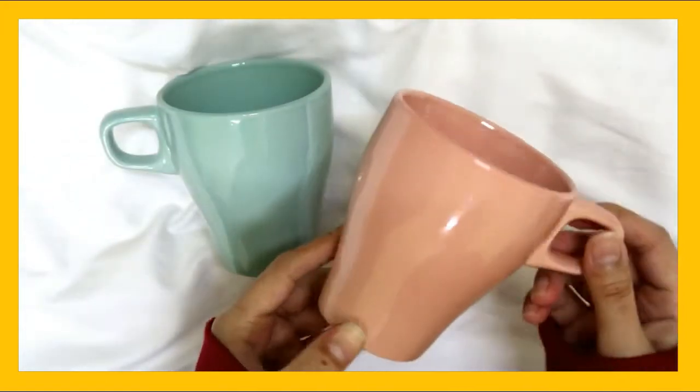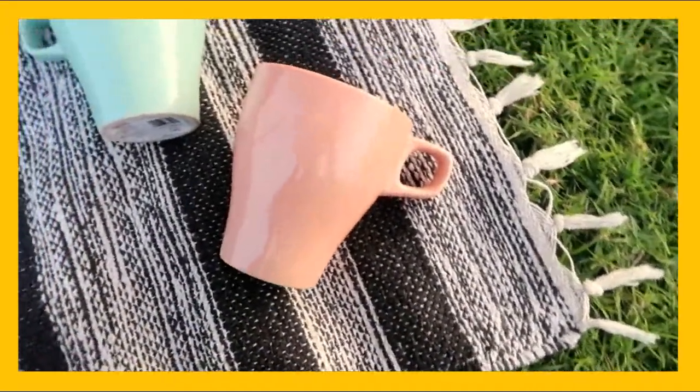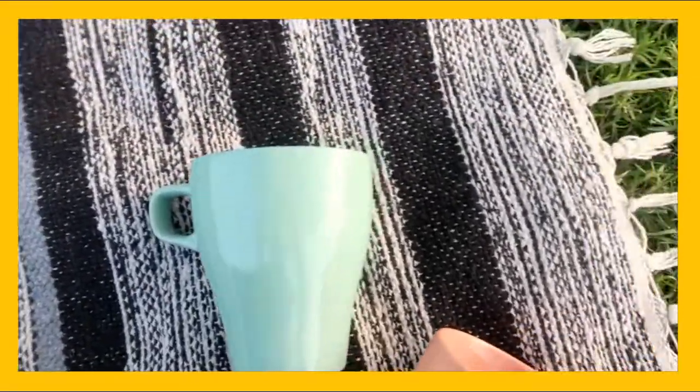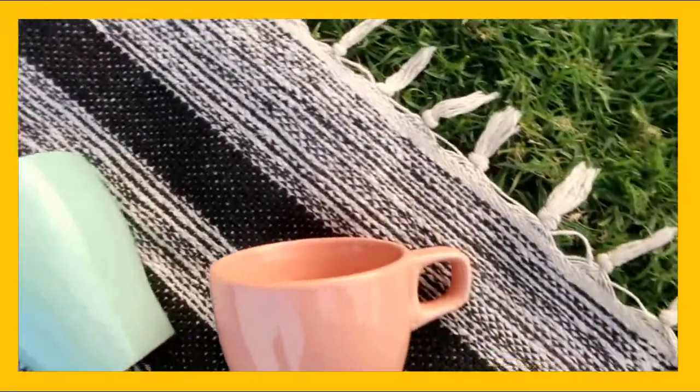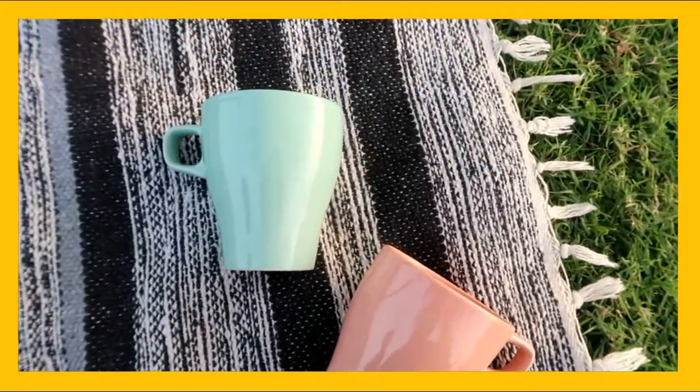It is not so expensive. These cups are so cute. You can get two peach ones or two turquoise ones, whatever you like. There was also white and gray available. So yeah, I got this one and this one. I love them. They are so cute.